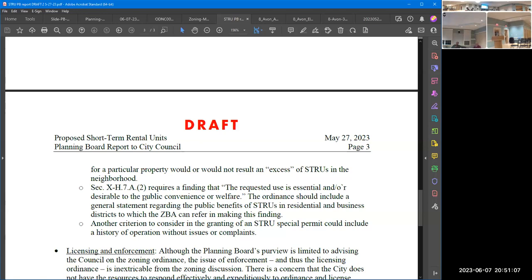Beth, you had come up with the idea of having a presumption. Is that what you were thinking of? I know I said either as an absolute standard or a presumption, for the same thing. Can you hear what you were saying? Yeah.